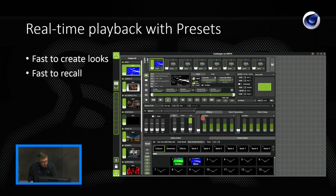Once you've made the look that you need, you can come down to the preset window at the bottom. You hit record, you click into a space, and you can save that preset there. Then you would make a few more presets, and then you can just simply click on those presets, and the Hippotizer will crossfade into them for you. So that's the most basic way you can control a Hippotizer.